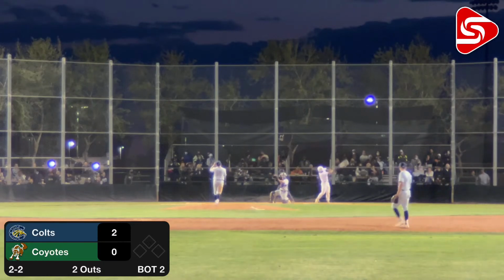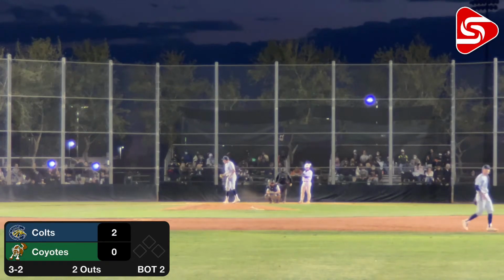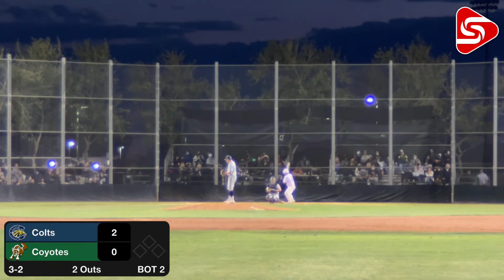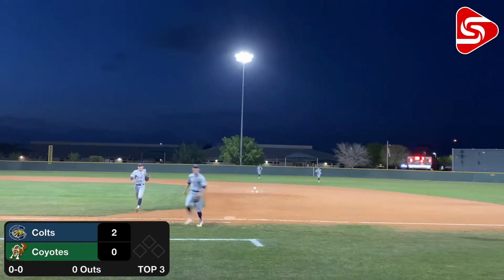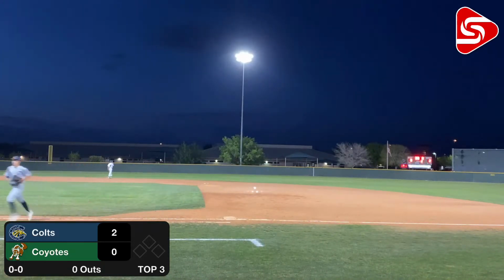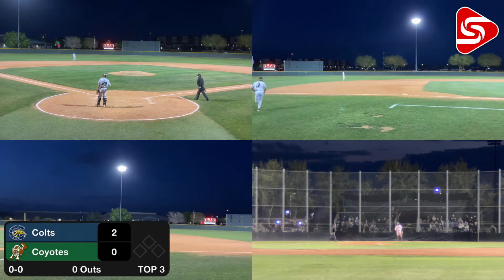So that one inside, full count now, 3-2 on Bemis. Don't know if we can do that for you, Preston. So full count, 2 outs. Right to the shortstop. Good swing on it. Able to barrel it up, but it just hooks right to the shortstop, and Fike is able to retire 3 up, 3 down in that one, Brandon. And that takes us to the top of the third with Casteel Colts leading 2-0.